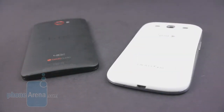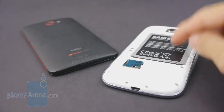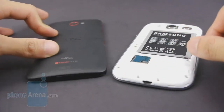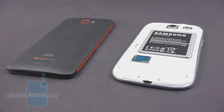Honestly, it's really refreshing to know that the Galaxy S3 features a removable battery and also a micro SD card slot to increase its storage capacity versus the DROID DNA, which utilizes a closed design, so there's no access to its internal battery, nor is there any way to increase its storage capacity.